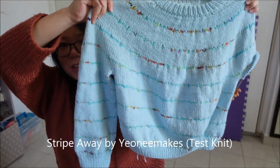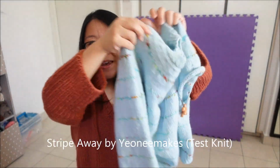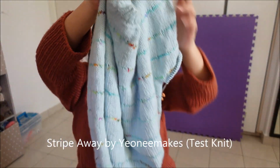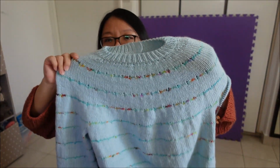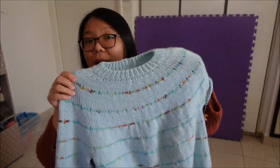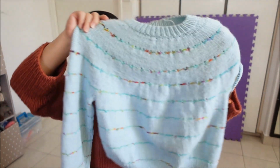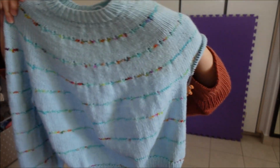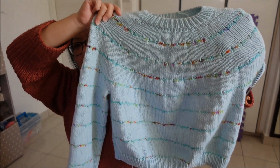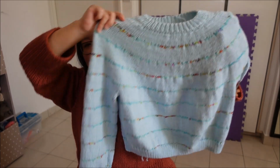So I have finished this much, and I have even finished one sleeve. The body is a little bit cropped, but I did try this on and it's quite nice. The length is where I wanted it to be, because I'm always using high-waisted shorts, so I think this is perfect length. And now I just need to work on the second sleeve. So I am super happy at the progress of this.